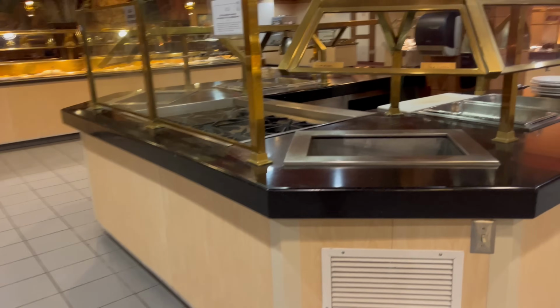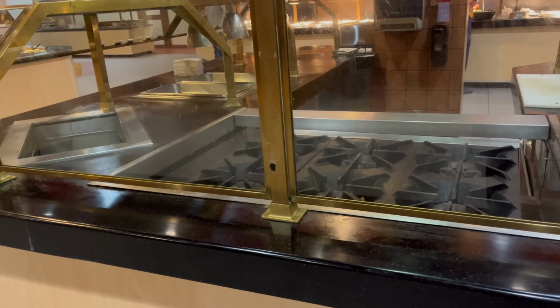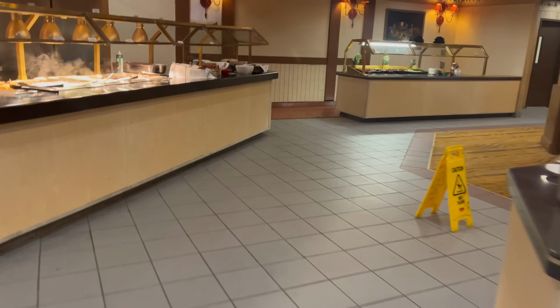Looks like in the center here they have what looks like maybe an omelet station. This might be what they have for breakfast, but I am here for dinner. So let me wrap you all around. Okay, yeah, it definitely says eggs cooked to order here. So this is gonna be the omelet station, I imagine, in the mornings. Looks great. All right, so let's take a look at what they have for food.